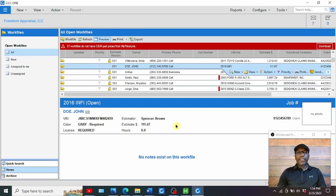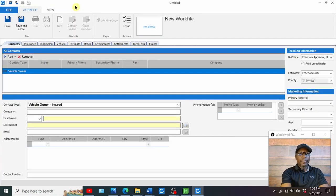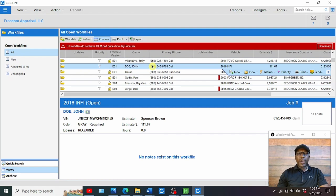You'll notice the first page it brings us to is the workflow page where you'll find all of your claims. If you need to start one from scratch, just go up here to the top left-hand corner, click on New, click on Work File. And it will open up a new work file for you where you fill in all of the information that's needed. But in this video, we already have one in our work files. So we're going to take that one and double-click on it.